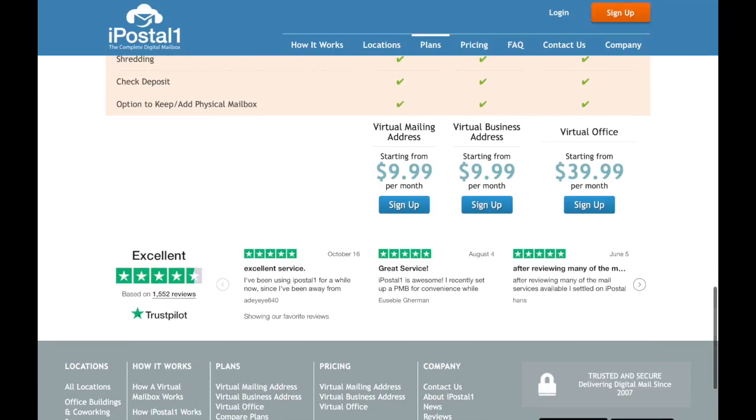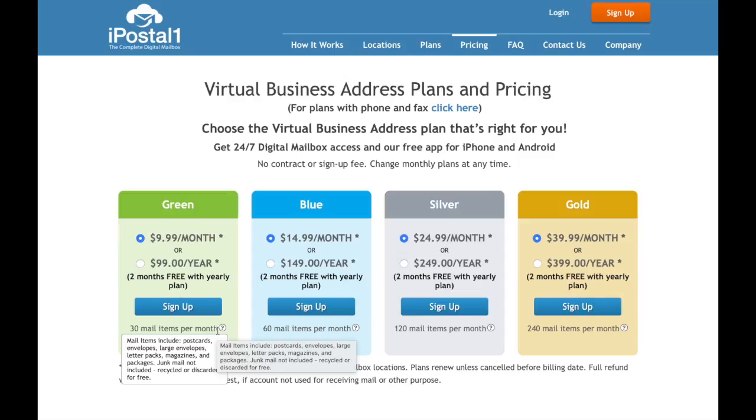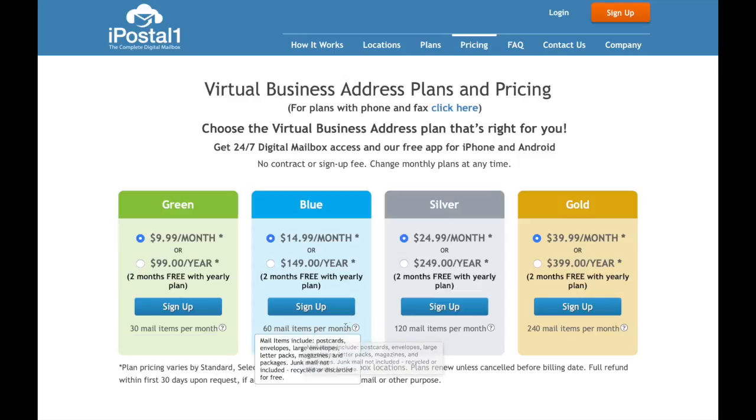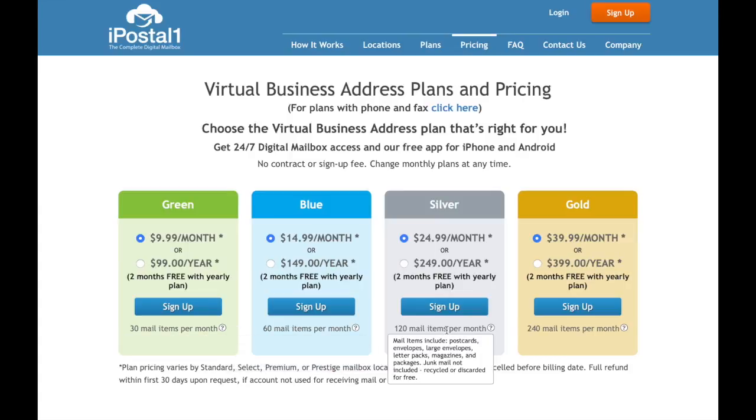And you'll be able to choose which one works best for your business, which I'm going with the virtual business address. So I'm going to go ahead and get signed up. And then it just shows you the plans, how many items you plan to receive per month, which I'll probably only receive 30 mail items, if that, but they do show you it's based on the different mail items. The more you'll receive, the more the price goes up. So I'm going to go with the $9.99 plan.